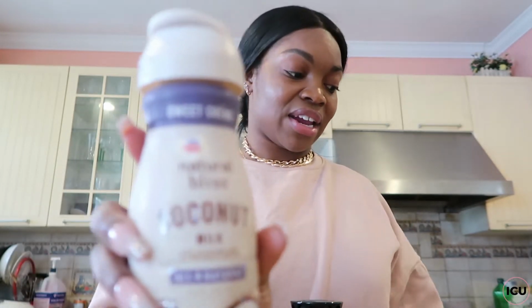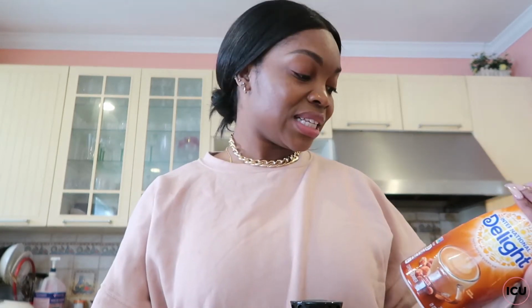I wanted to try this, the Natural Bliss coconut milk creamer and sweet cream. It's non-dairy. The International Delight, I think it's lactose free, so it's not non-dairy technically. Stupid me, I always thought, oh, it's lactose free, it's non-dairy, but lactose free doesn't mean non-dairy. So I've been taking in dairy through this and I'm a little bit pissed about that.